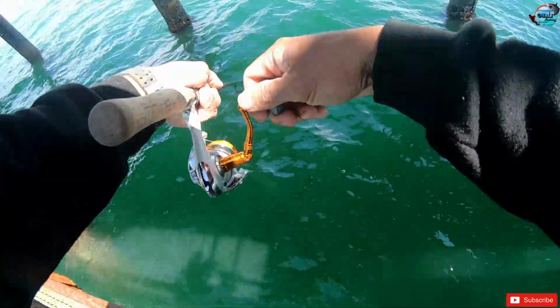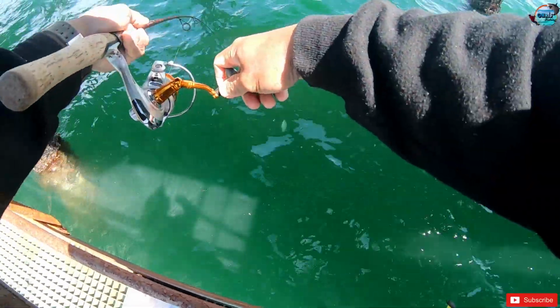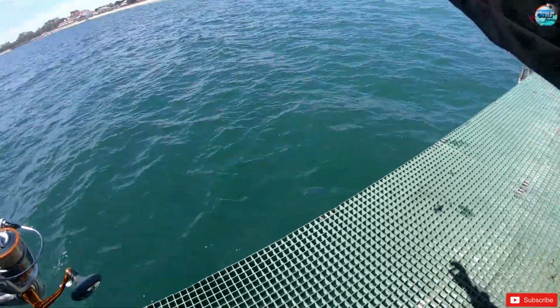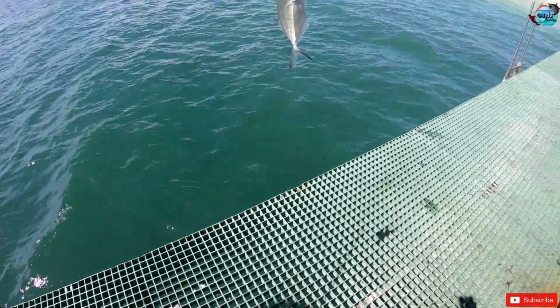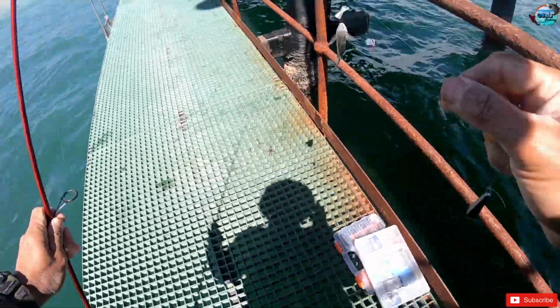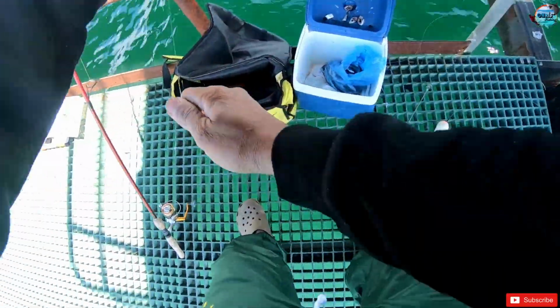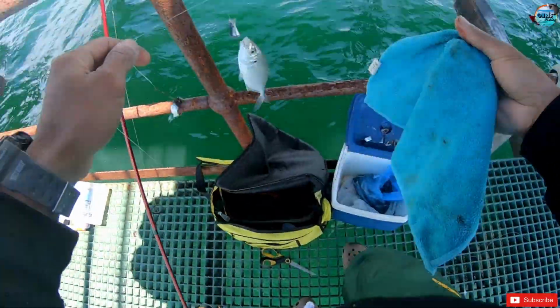Yep, gotcha. Guys, another skippy again, but again, they're a bit short in size, so we just need to bring it back into the water.